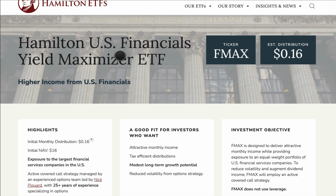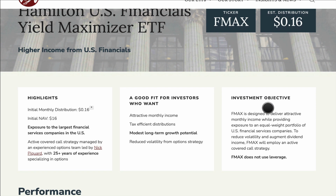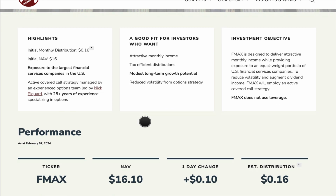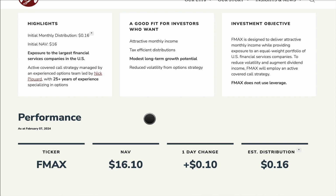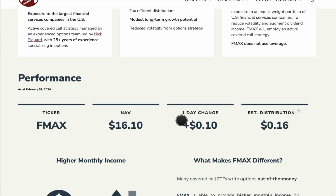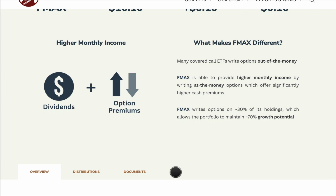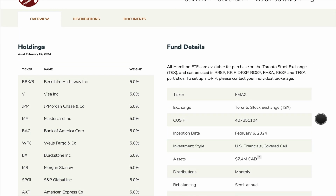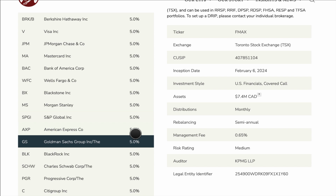So, Hamilton US Financial Yield Maximizer, or FMAX, beat the S&P 500 as we've seen on the backtest. That's to be seen, and the reason why it might actually be able to beat the S&P 500 index in performance is because this writes calls, and of course, when you write a covered call ETF, you're introducing more risk, and also there's a way that your stock will be sold even though it performs well. But the only hope I have is because they only write calls on 30%, versus 70% left for growth, and also you're getting that 12% dividend. So because of that, I think this fund might perform well, but all has to be seen. The performance I showed you is just a backtest, and it's hypothetical, and there's no way to know if the same result will be repeated in the future.